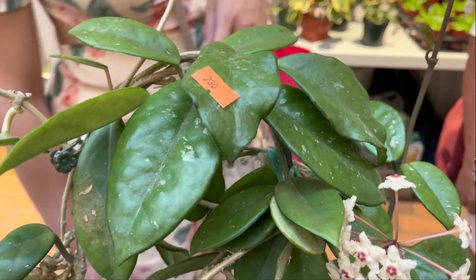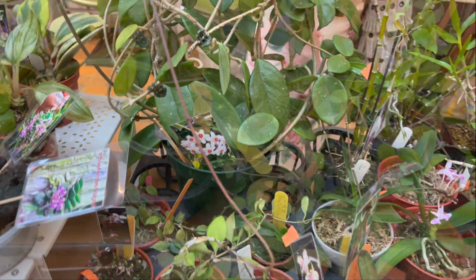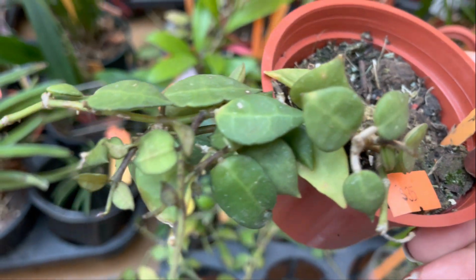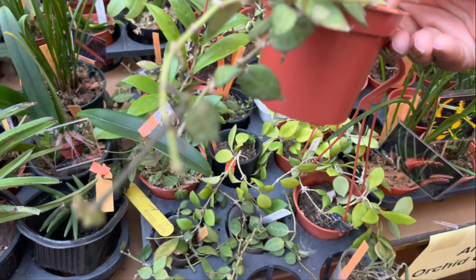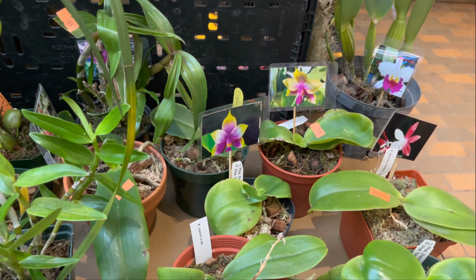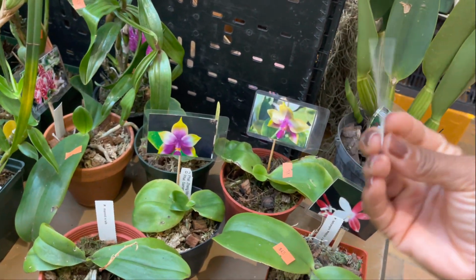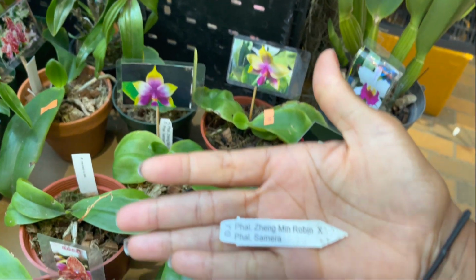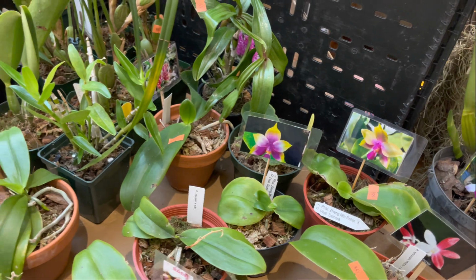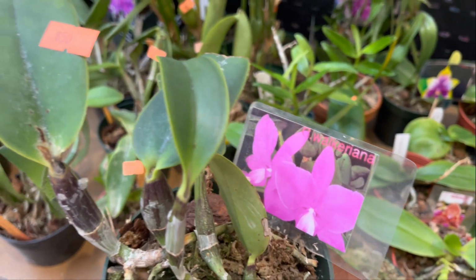They had this Hoya in bloom. It looks like a regular Hoya carnosa, but it was priced at $230. This little beauty was tagged as Hoya carnosa, but it looks like a Hoya lacunosa, $35, and it did have a flower spike. They also had a few phalaenopsis that were on my wish list, like the Joy Fairytale, Joy Tre Spirit, and they had some Samera Cross. They were priced from $45 and up. The Cattleya walkeriana, $50.